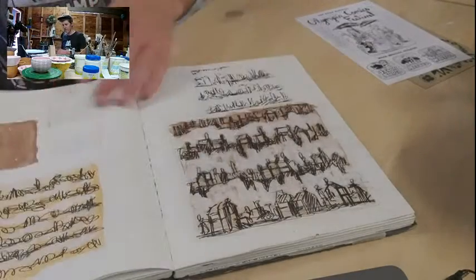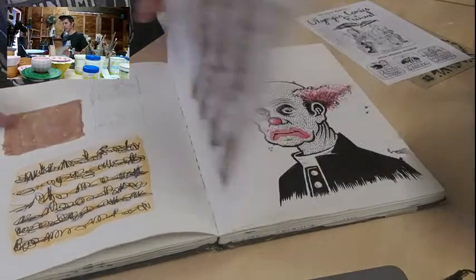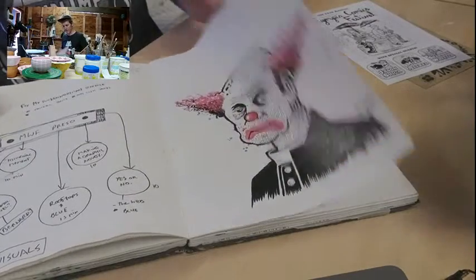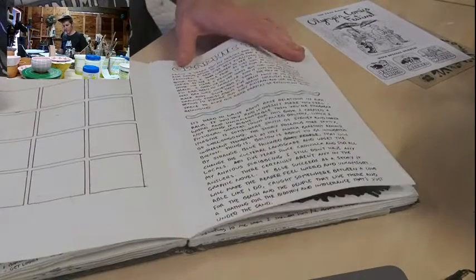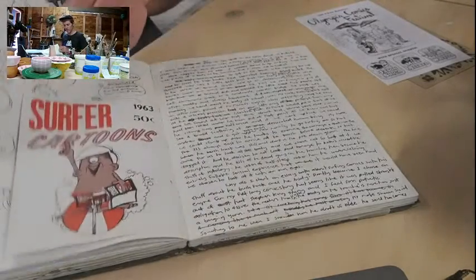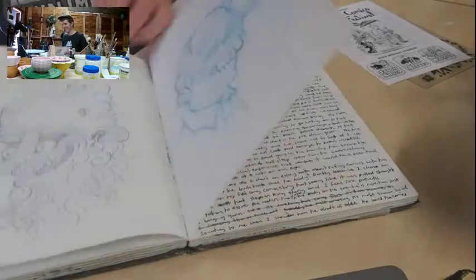Here's another prep for an artwork that didn't get done. I must have had ambitions to be some sort of painter at that stage. Okay, and then a bunch of writing in this one. Trevor Hendy. Hey, bud.